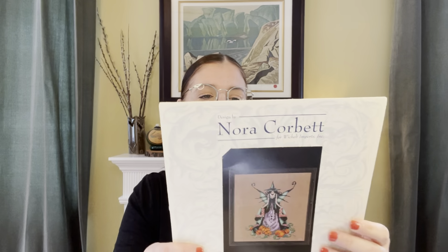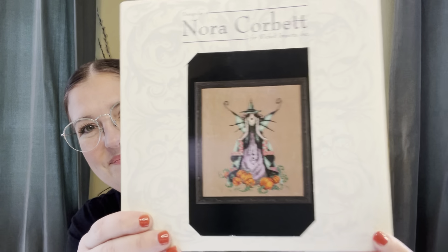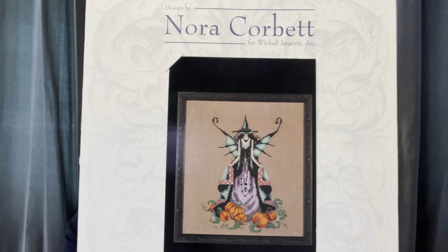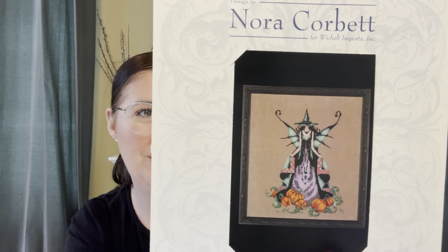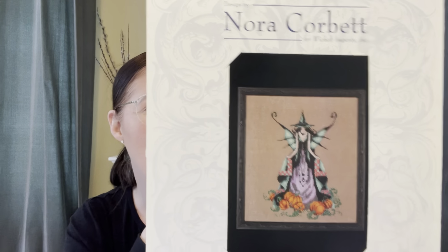Next up, I have another Halloween stitch. I started this October 2021. This is Nora Corbett's Luna, Bewitching Pixie. Love. I have decided to stitch many of these, and I have all of them done on the milk chocolate 32 count linen by Weeks Dye Works, and I'll show you where I am.